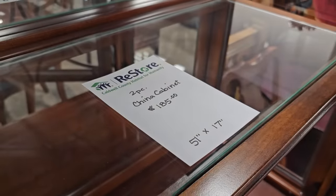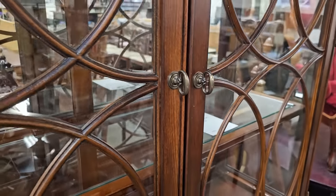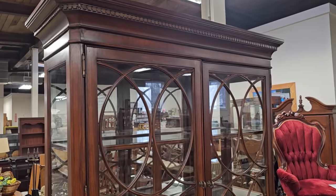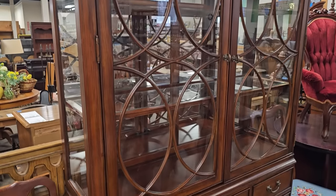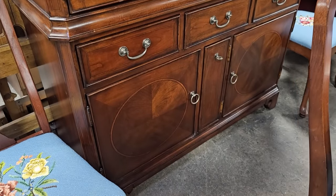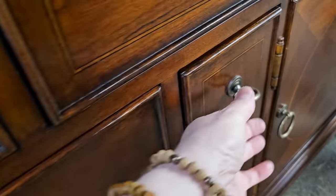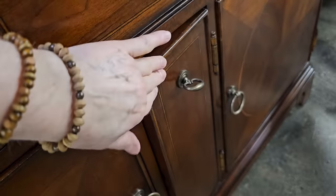And here's a two-piece china hutch for $185. Oh, I love everything about that. And they still have that red chair. I'm so surprised that they still have that. And you know we have to open a drawer. And I gotta show you this. I think my cat would love this little secret hiding place. I definitely have to keep that closed or he'd be in there all the time.